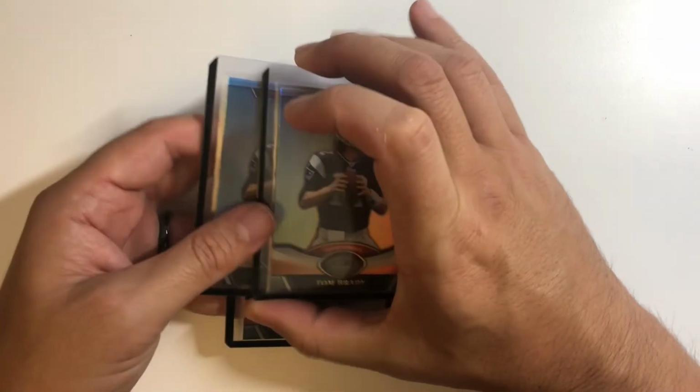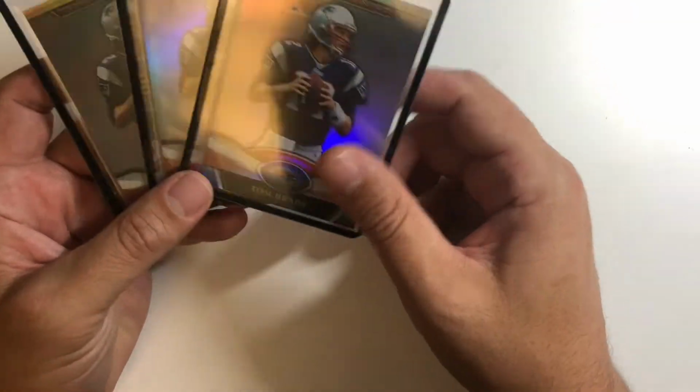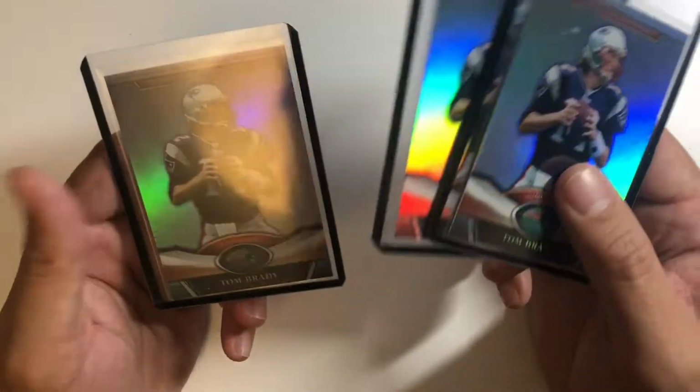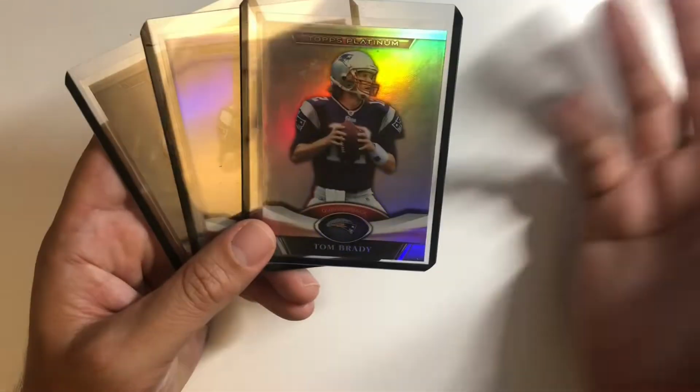Even if I wanted to individually sell these off, I would still make money on it. So it's just something nice to have, adding these to the collection. Well, not really to the collection. These will probably be graded. Maybe I'll pick one to grade and then sell the other 2 so I can make my money back on them. But again, anything early Tom Brady.